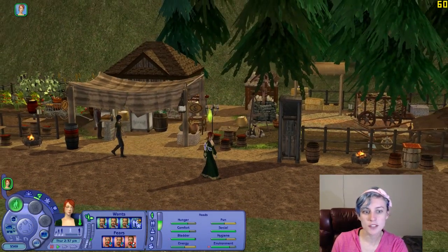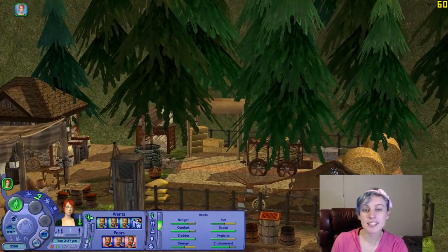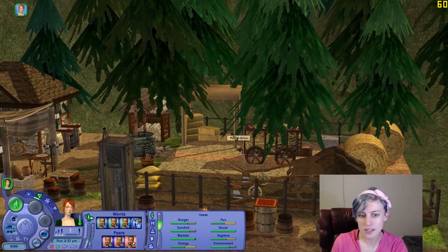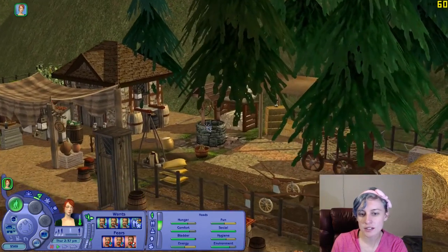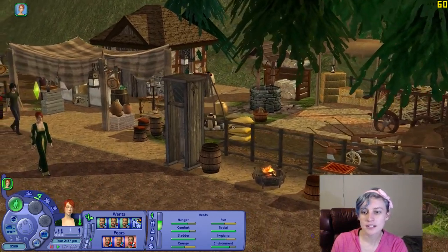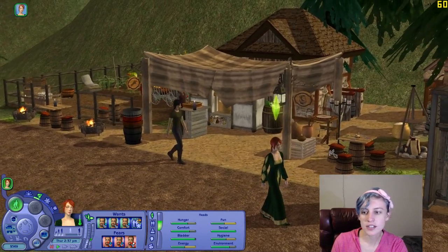Perfect. This is the weekly market. Let's get the roofs up there. So as you can see, it's pretty awesome. Again, I did not make this. This is from probably Mod The Sims. So there's this little area with just a bunch of hay. There's the wishing well, a fire, or a grill, I guess. And then over here, so there's like tables and stuff.